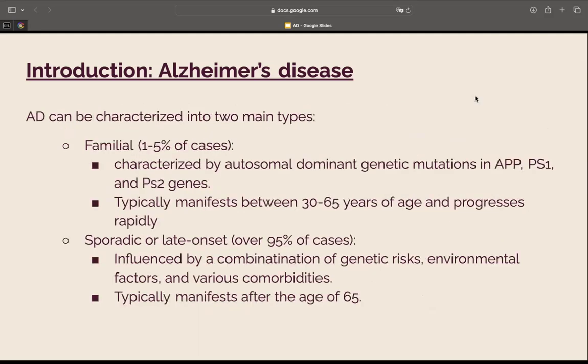Alzheimer's disease can be characterized into two main types. There is the familial Alzheimer's disease, which is about 1 to 5% of cases. It's characterized by specific autosomal dominant genetic mutations, and these three, one of which we're going to be discussing, involve the amyloid precursor protein. And it typically manifests between 30 to 65 years of age, and it progresses really quick.